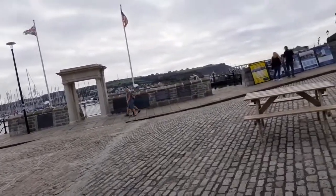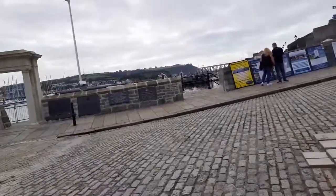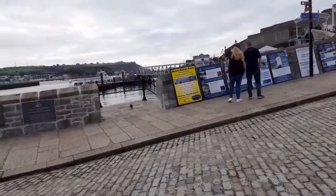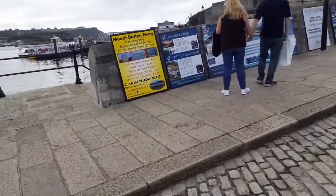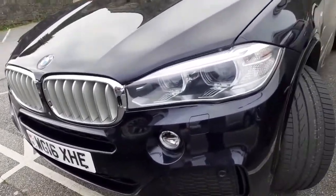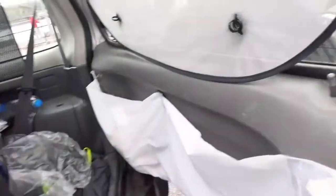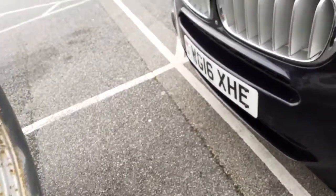A bit noisier now. Tables here. Mountbatten Ferry. Let's have a look at these. Right, when I park and leave space behind my car, you get people that just think I can overpark. So therefore, I can open the door, but not fully. I should be able to open it fully.